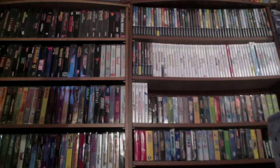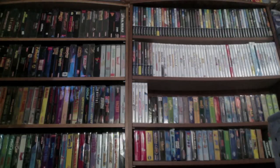So that is my entire Super Nintendo collection. I've got a few other things that I decided not to show because there's no point. I have some third-party controllers that are loose. I've got another loose system. I've got cords and controllers and stuff like that that aren't really worth showing. So yeah, that's my entire Super Nintendo collection.